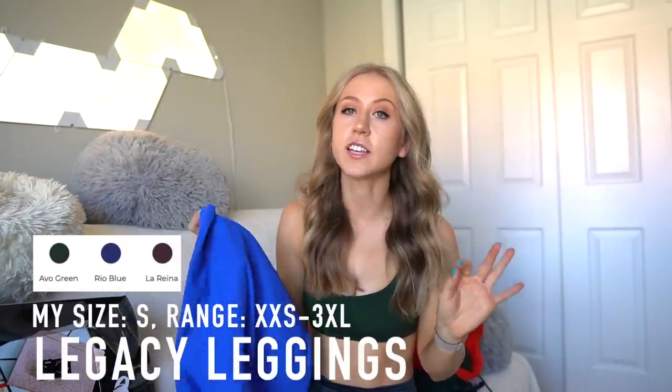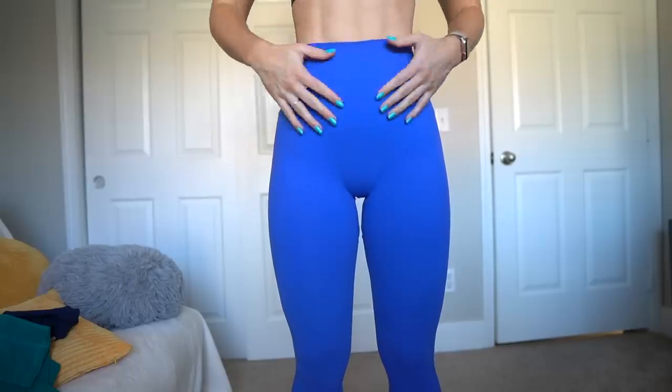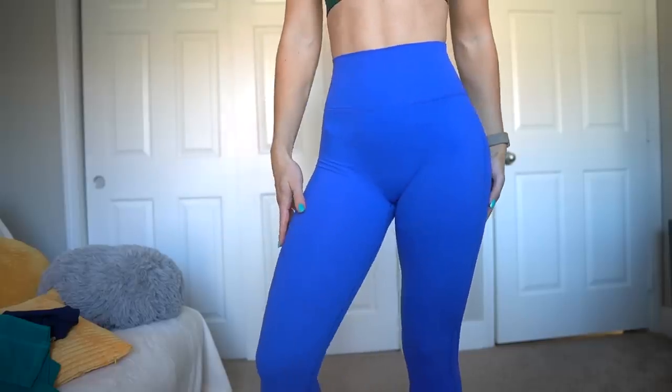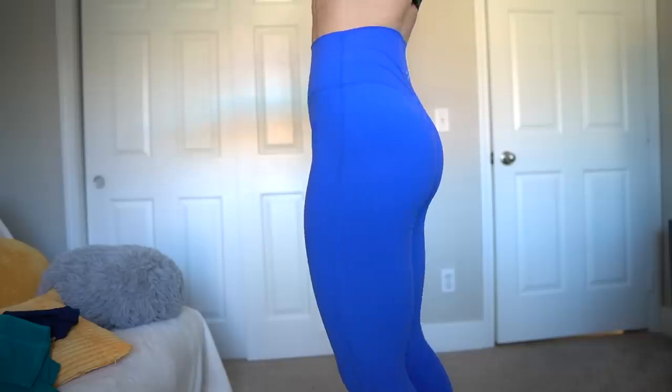Okay, then we have the Legacy leggings. And if this is your first time buying from Buffbunny Collection and you like soft leggings, my top choice is the Legacy leggings. I love these so much. They're so comfortable, functional, and they just have this really cute little detailing in the back that adds a little bit. So these are true to size.